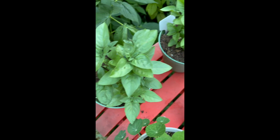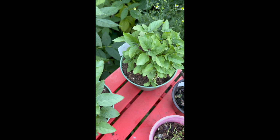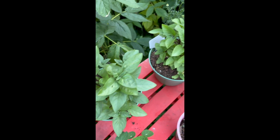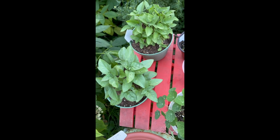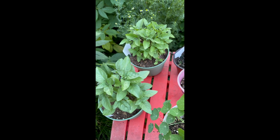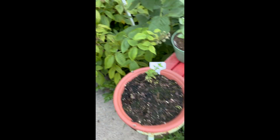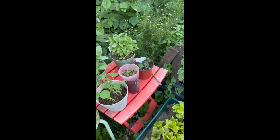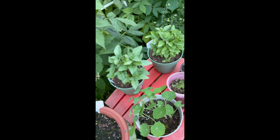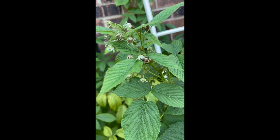Now, interesting thing, these two are called cardinal basil. The really cool thing about this cardinal basil is it's supposed to have red in it, but it does not. But it's okay. Very nice to see those bees there. It's got a slightly peppery, spicy taste. I just think it's beautiful. Look at the bees just pollinating all over the place.